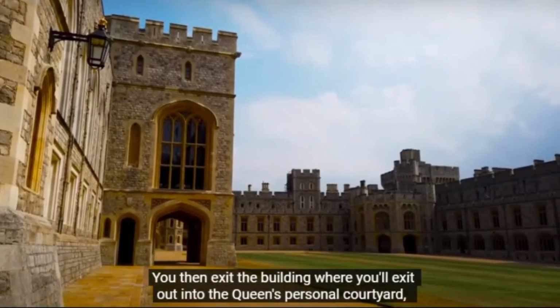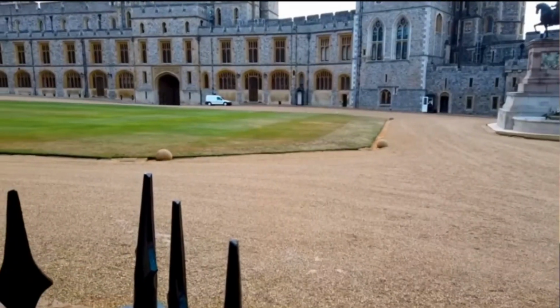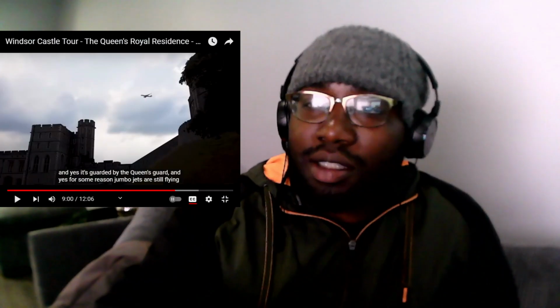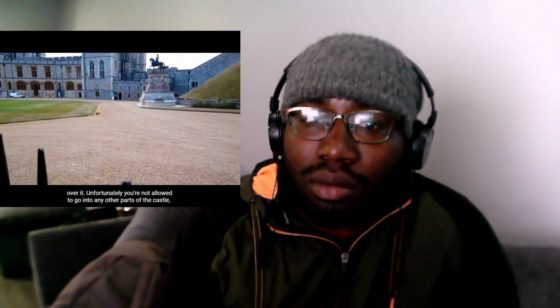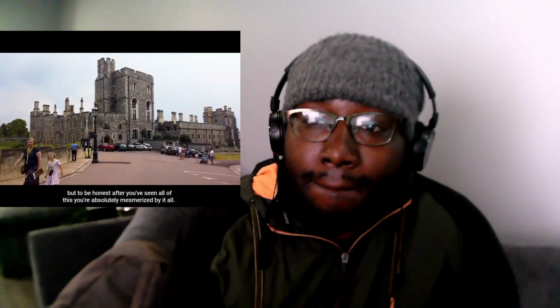You then exit the building, where you'll exit out into the Queen's personal courtyard. And yes, it's guarded by the Queen's Guard, and yes, for some reason, jumbo jets are still flying over it. Unfortunately, you're not allowed to go into any other parts of the castle, but to be honest, after you've seen all of this, you're absolutely mesmerised by it all.